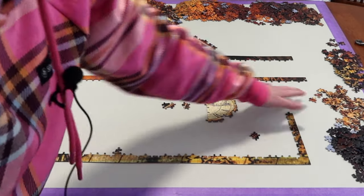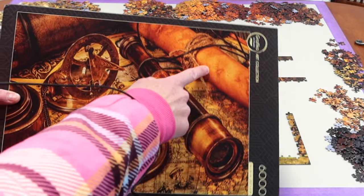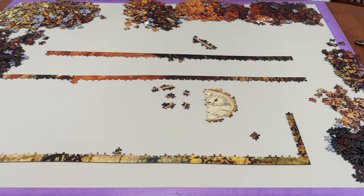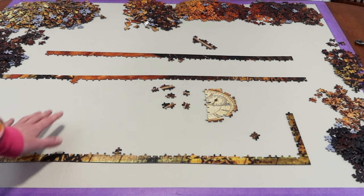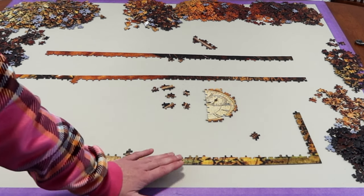I think these are part of the string that appears here. I think that's what that is. I really don't know. I think I did not do the best sort because I started it when I was sick. Now I have to put up close-ups. If you can't see, I will.